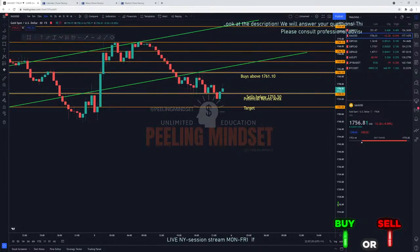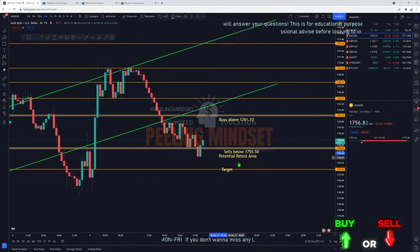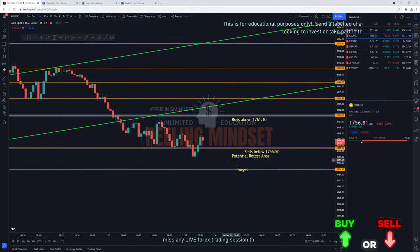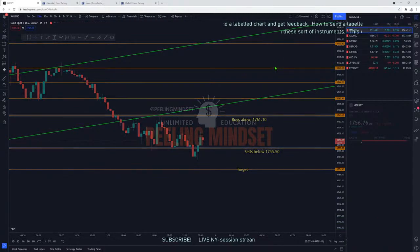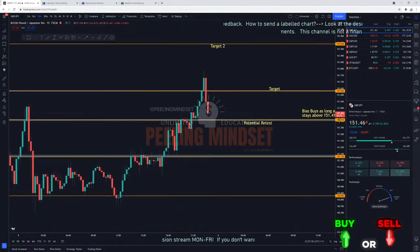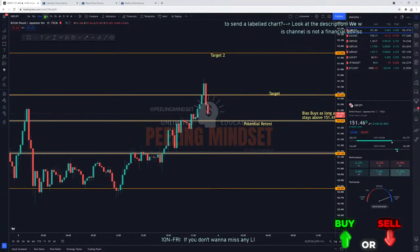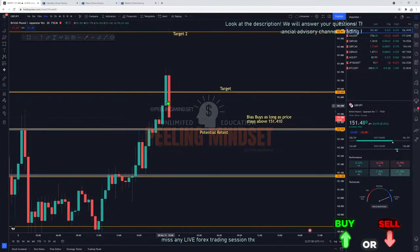Kind of waiting. A buy above 1761.10, a selling scenario below 1755.50. All right, so kind of waiting here, to see what's going to happen. Ow. Amazing. Is the market for pound yen going towards more selling pressure right now? Yes, it's a very high selling pressure market right now.